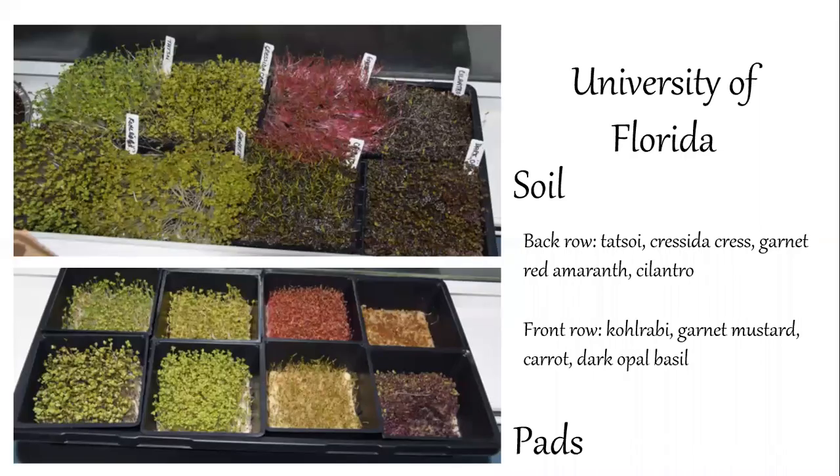This is an example from the University of Florida comparing soil and the pads that you just saw. I wanted to show you this because you can really see a difference after the same amount of growth time between the soil and those grown on the pads themselves. Remember, those pads can be a little bit more expensive, but you can really see the growth difference on those.